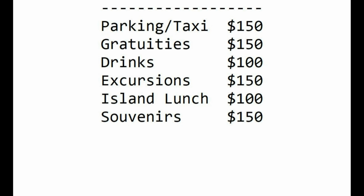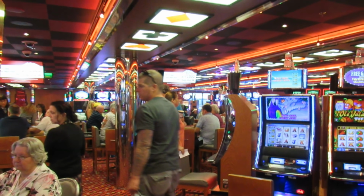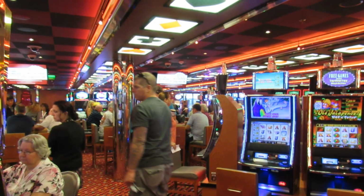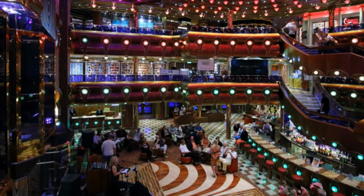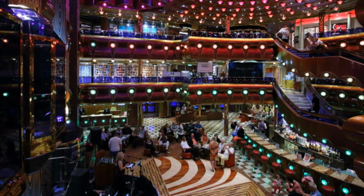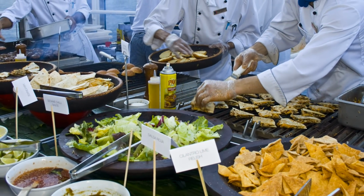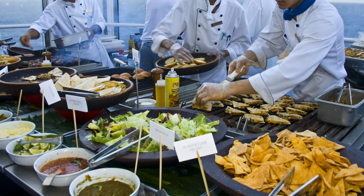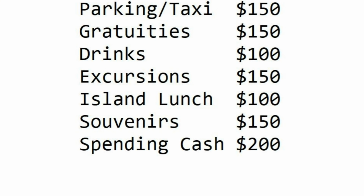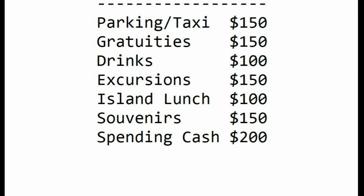Okay, so what else is on the ship that could cost money over the week? Well, there is the casino, the arcade, there are bingo games also. There is specialty dining if you want a steak or something one night. There are the photographs that they take of you and offer, plus all of the shops on board and the other things there are to spend money on. So I'm going to say $100 each for spending money, which is honestly almost nothing at all. It's not a drop in the bucket as to what you could spend, really.